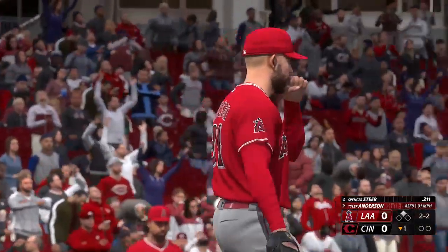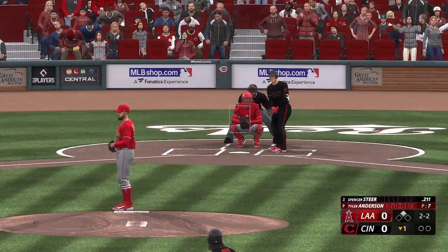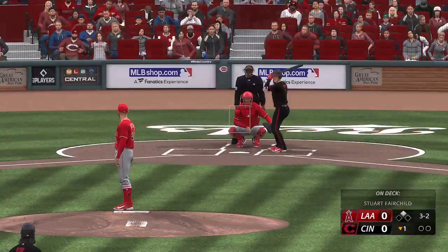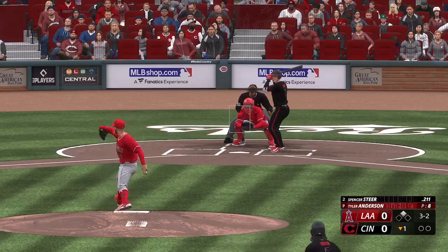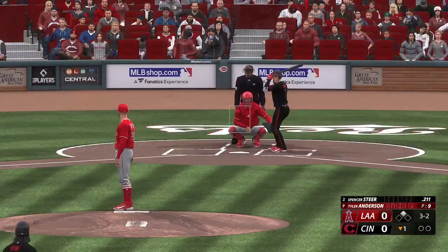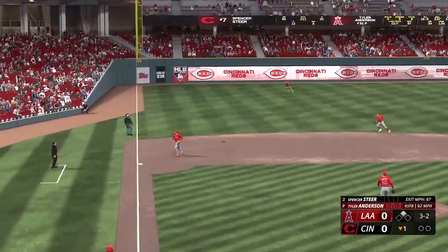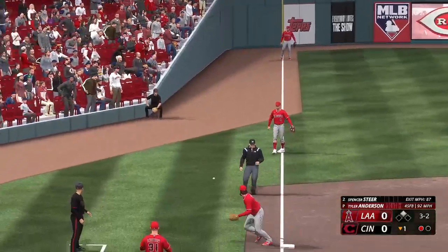Next pitch misses. Now 2-2. The idea was right. Looking to locate that fastball up and in. He just missed his spot a little bit. Inside, 3-2 the count. Fights it off. He'll see another. Anderson ready to work. In the air, left field. Ward sizing it up. Grabs it on the run. And there's one down.